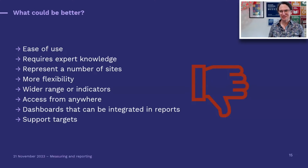And Sharyn will now tell us a little bit about how she is using a specific tool, which I'll tell you what it is. No spoiler alert here. And I'll hand over to Sharyn right now.